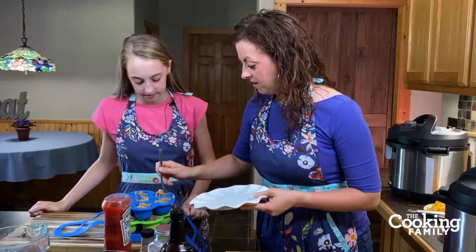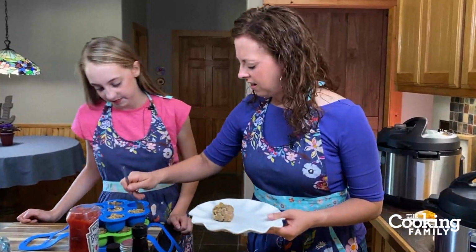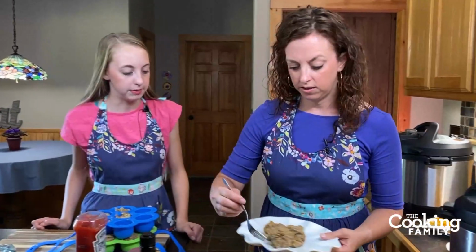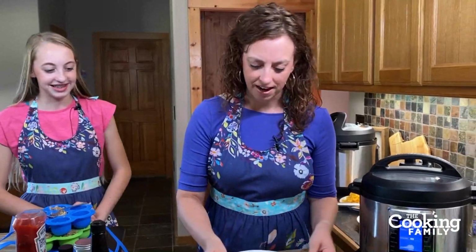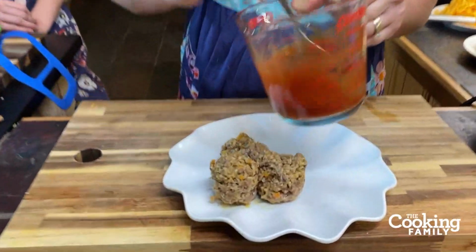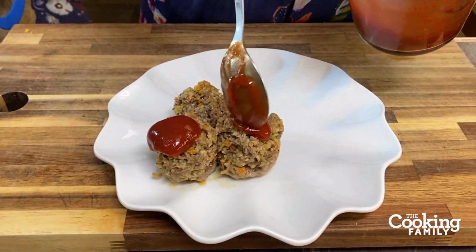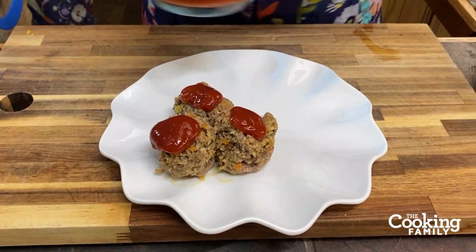Yep. Because we want to quick release our mac and cheese right away. Okay, so here is our meatloaf bite. And our serving suggestion probably for an adult is about 3 of these. The kids will usually have 2, maybe one. Some of the teenagers have a pretty hearty appetite. And then here I'm going to put a little of our awesome sauce on here. Just a little dollop right on top of each one. And that's going to be so tasty. Yum, yum.